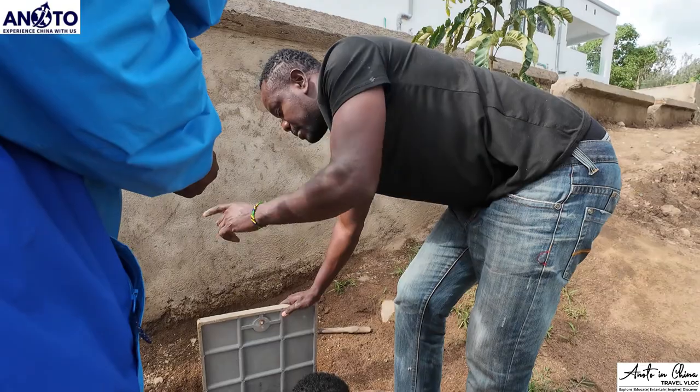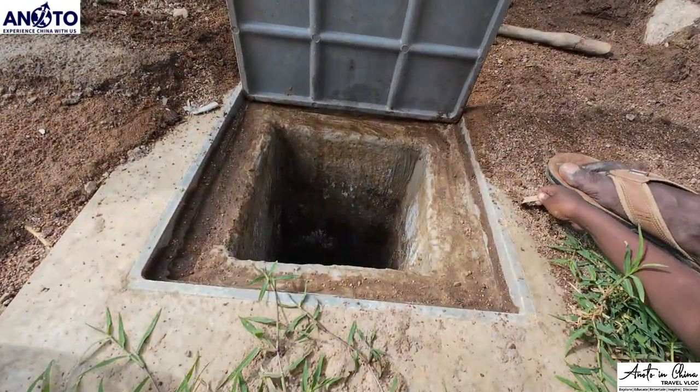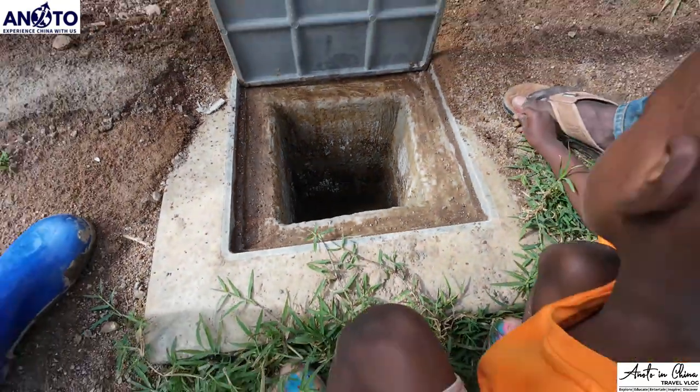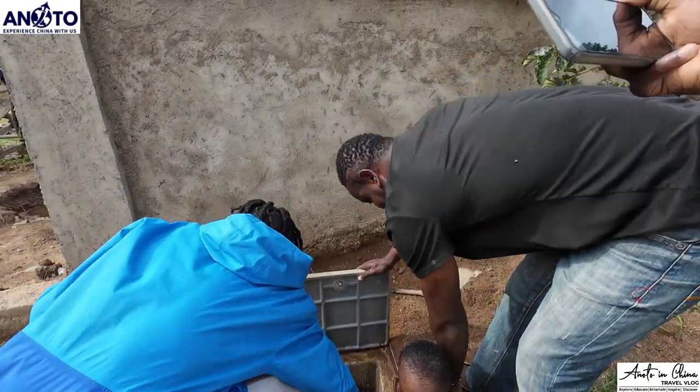And maybe build something big like the other one. But everything is moving. It's not like the other time. I'm so impressed. There were a lot of tissues here in the waste, but now you can see it's very clean.